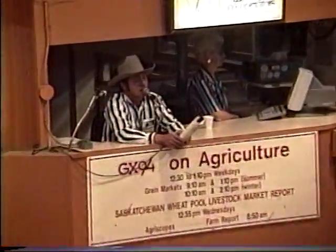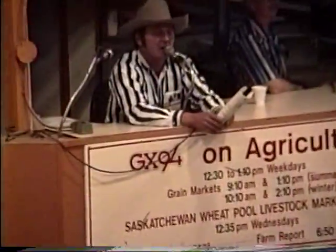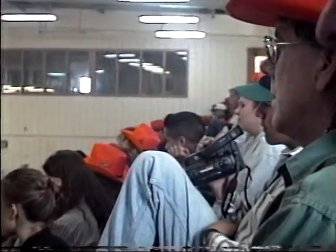Changes in our industry. We're completely computerized here now. We have satellite sales. We can satellite sales into United States, Eastern Canada, Western Canada. We call what we have a pre-sort sale. The cattle are delivered the day before. We sort them. We put them into pens according to their quality, either size, sex, what have you. The next day we sell them on satellite. We can sell about 2,500 head of cattle here in less than 2 hours.